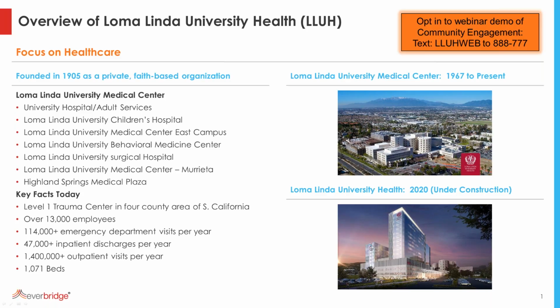Now, just for reference, Loma Linda University Health is located in Southern California. We are about 60 miles due east of downtown Los Angeles. So you can take Interstate 10 from Los Angeles and just drive straight through, and when you get to the exit for Loma Linda, you're basically a mile away from our campus. So we're right there off of Interstate 10.